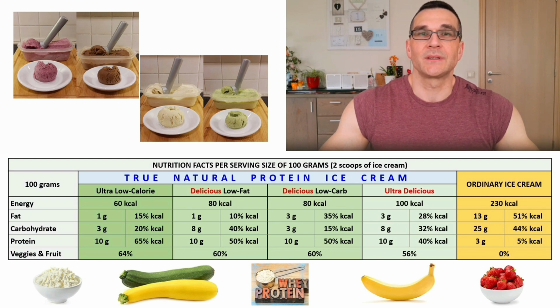The very simple trick to resolve this issue is to place the container with ice cream for about 30 to 60 minutes in the refrigerator, or 15 to 30 minutes at room temperature. This allows the protein ice cream to soften a bit so that it's easier to scoop out.